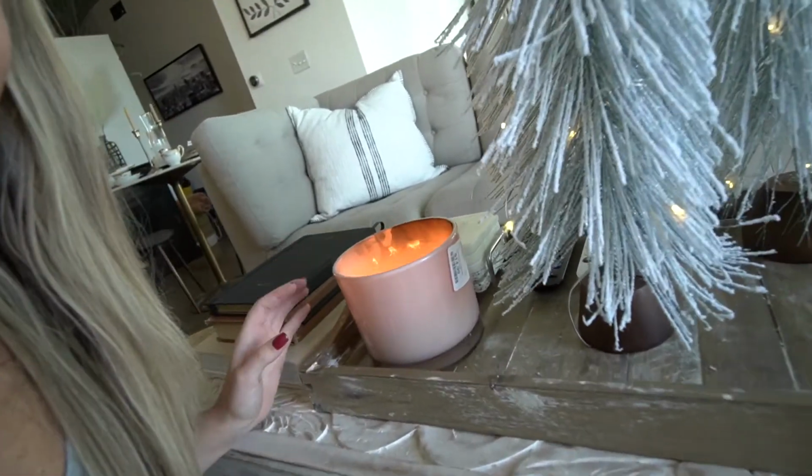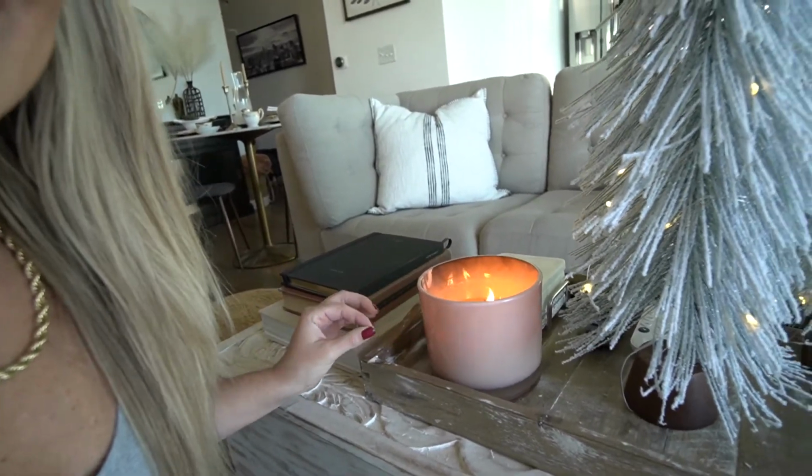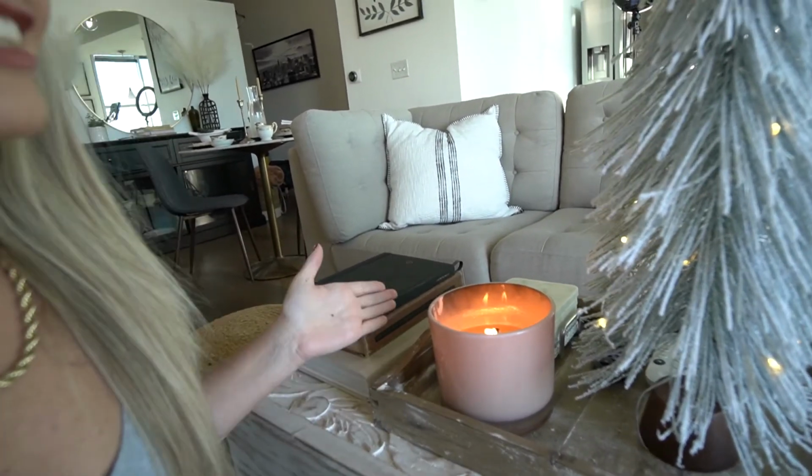So anyways, you should get all the candles. You still can see it. Ha ha ha. Now you can't. Now you can't see that Home Goods sticker. So you should get all of the candles for this time of year because candles just make your space feel warm and it smells good. So there's so many perks.